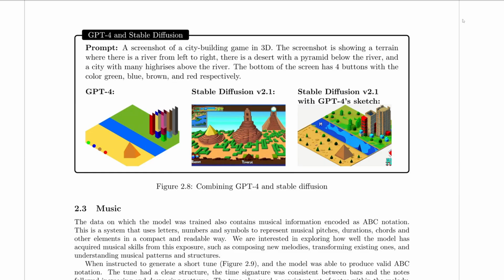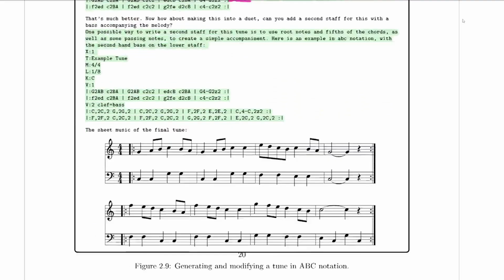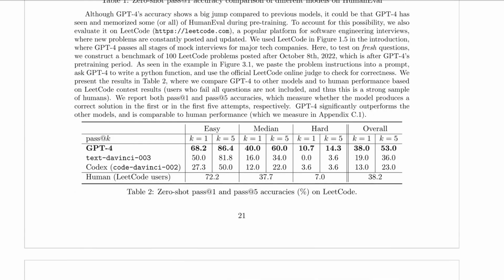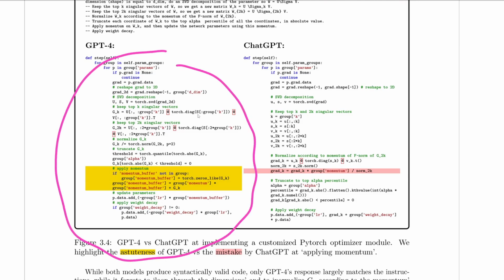Back to what GPT-4 can actually do well though, well, it can generate these simple designs, which with the help of something like Stable Diffusion can be turned into quite a nice sketch. Using this text format you can see here, GPT-4 can even generate sheet music, although the results are somewhat limited and simplistic. GPT-4 significantly outperforms previous models when it comes to coding challenges. For example, here on the HumanEval, it gets an 82%, and again, higher in every category on LeetCode problems. It can even implement complex functions like this custom machine learning optimizer. Here, GPT-4 perfectly codes up the momentum here, whereas ChatGPT makes a fatal mistake in this implementation.